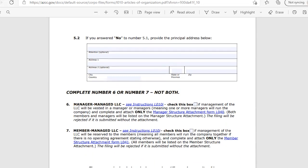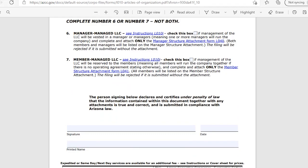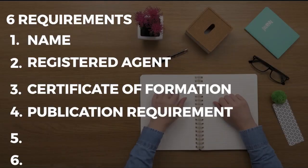Or will the management be given to the members? To go to the next step, please select one of the two options. Step 4. Complete the publication requirement.